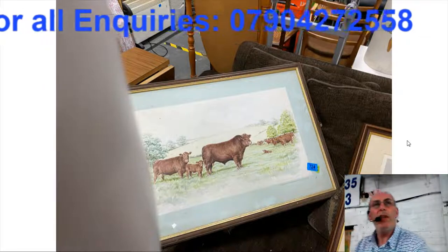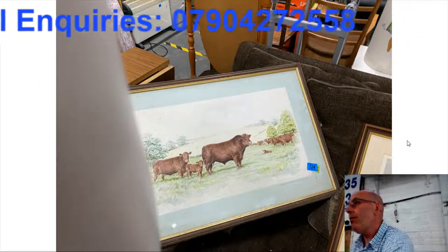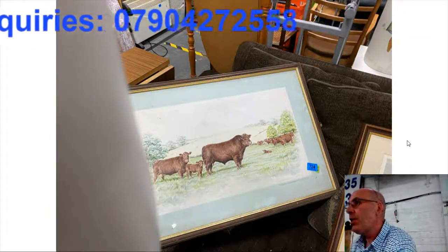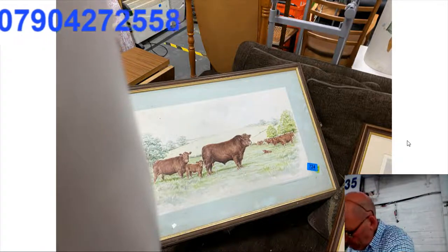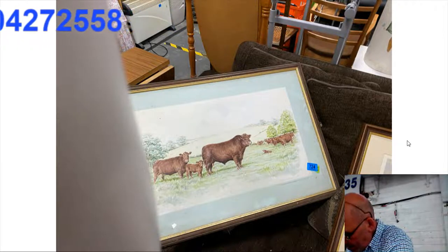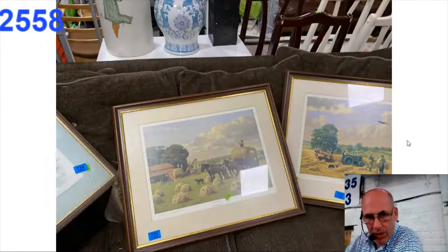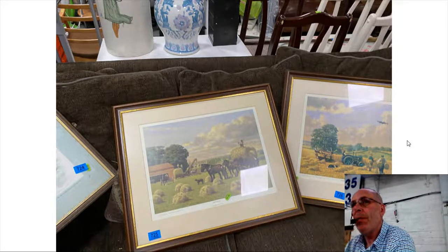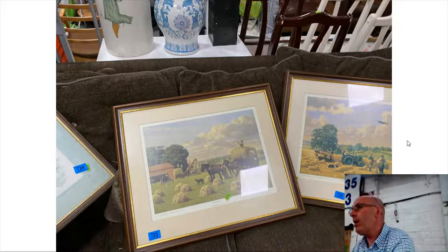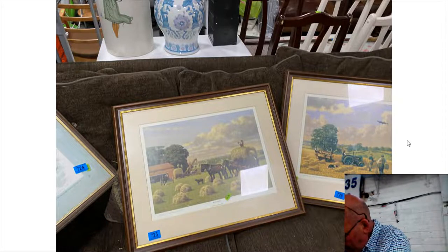Four bid, five anywhere. Five and I'm out. Five bid, six anywhere. £6 anywhere. Selling away then at £5 to number 1056, and lot number 725 is the haymaking picture, and I've got a £4 bid again. £4 bid, five anywhere. £5 and I'm out. Six anywhere. £6 anywhere. Selling away then at £5 to number 1793.